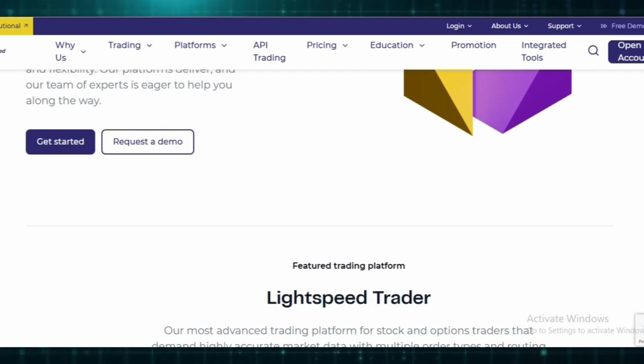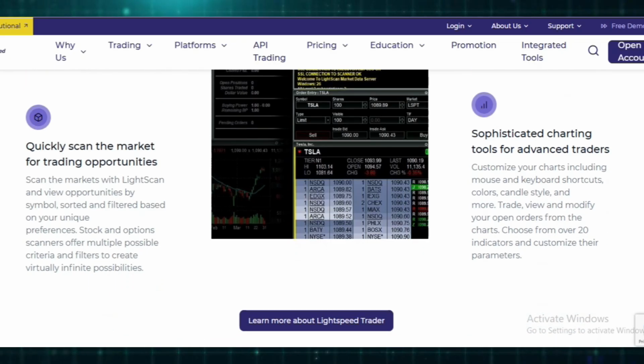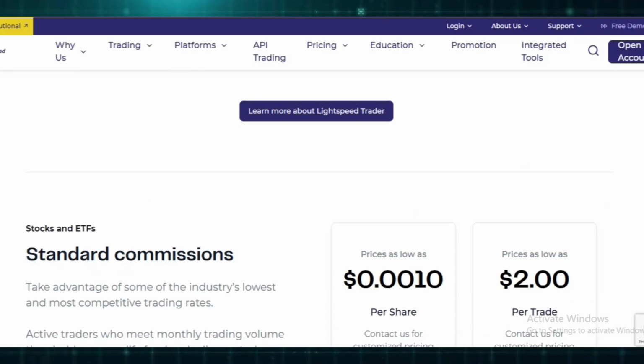Active equity traders can use Level 2 data and real-time market depth to gauge momentum and liquidity, while the Smart Order Routing System (LSPT) enables rebate-focused strategies through customizable routes across ECNs and dark pools.